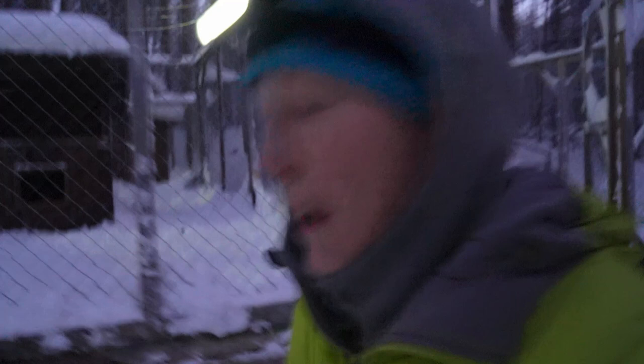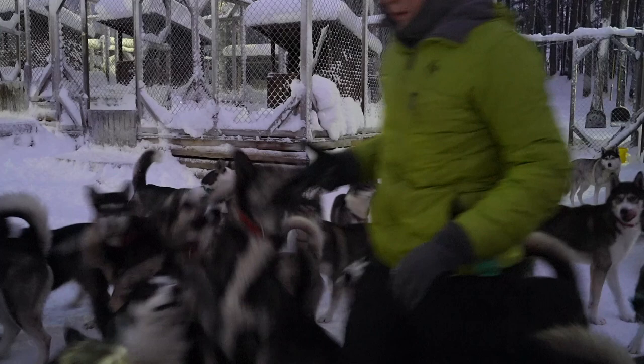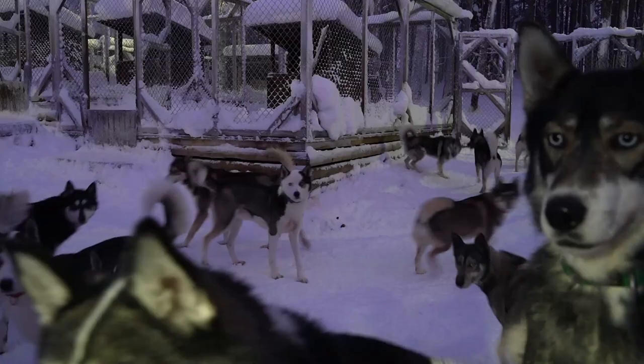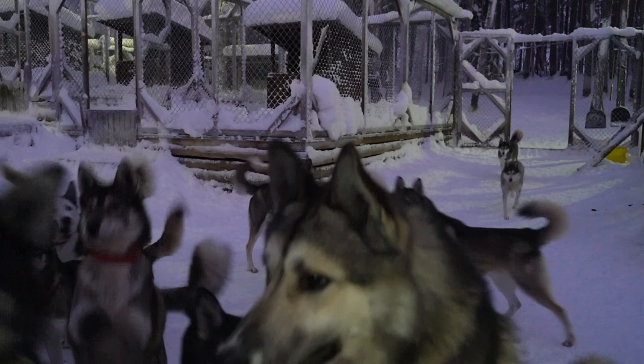It's frozen. It was warm yesterday, then it gets ice. And the door sometimes gets stuck. When all dogs are let out from their kennels, I give them some snacks and food. And no fighting or growling is allowed.